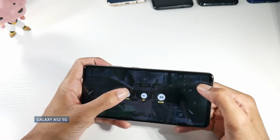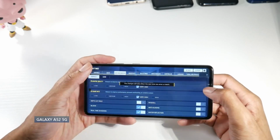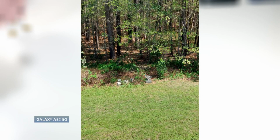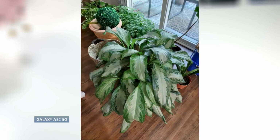So this phone does have a very good camera setup. So it's a quad camera setup, 64 megapixel standard, 12 megapixel ultra wide with a 5 megapixel macro and depth sensor. You also get 4K video with a 32 megapixel selfie cam that shoots in 4K. So overall image quality, I was super happy with how the photos came out with this phone. Color accuracy, detail, all of that stuff was just really great on here. So for the price, I think you're getting a solid camera.